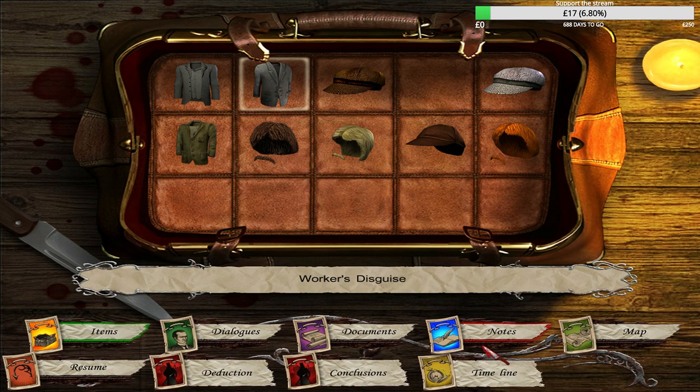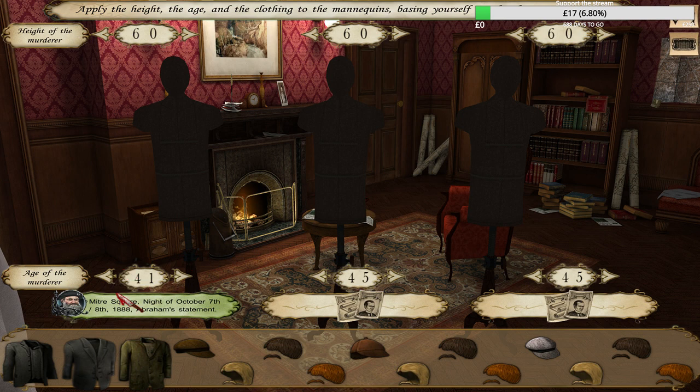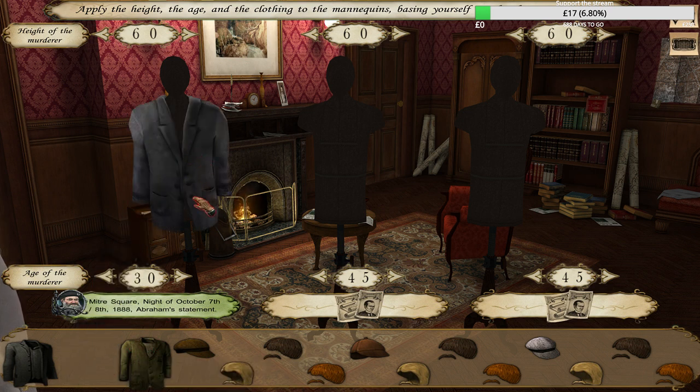It's going to take a little bit to work out. So I need to dialogues. Should be it. You've got to click the select. Should be 30. Should be this one. And this one. Height, I think it's short.